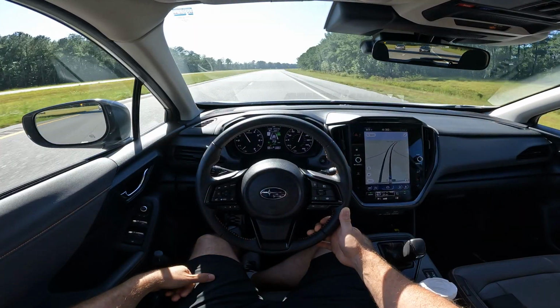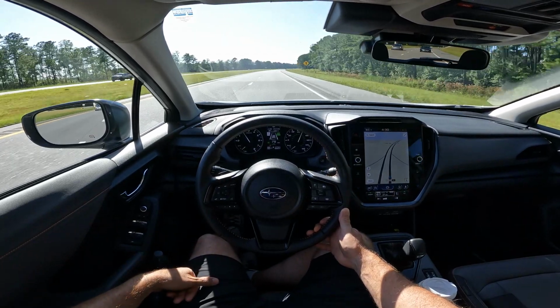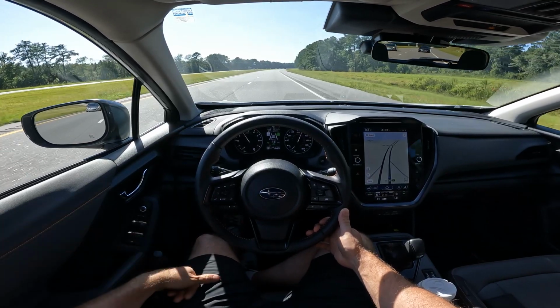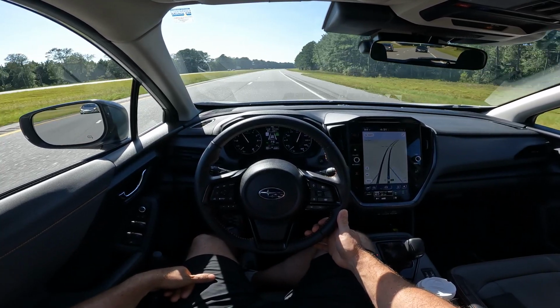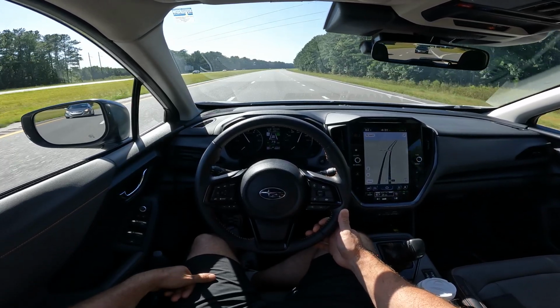So here we are on the highway going 75 miles per hour. RPMs are just below 2,000, so about 1,900 RPMs. And this is a fairly smooth road. There's a tiny bit of wind noise, a tiny bit of road noise, but overall really good.